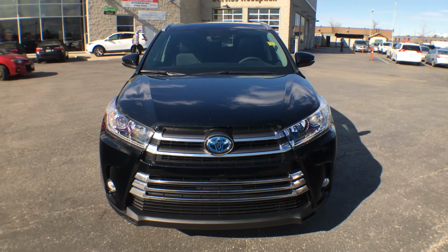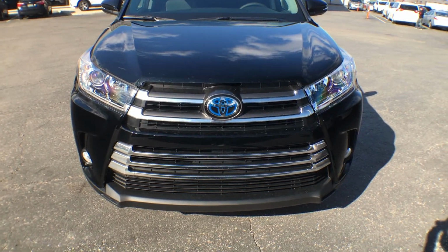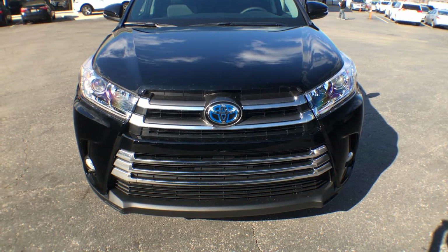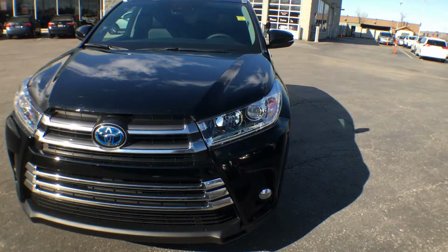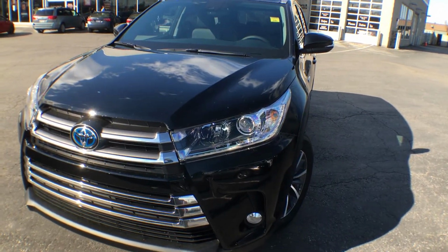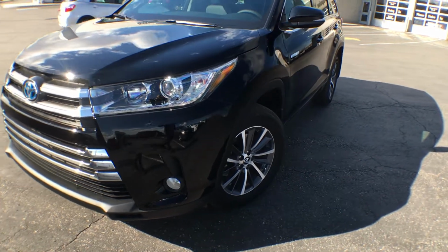Now, starting at the front here, we have this beautiful grille. It does have a bit of chrome in it, as well as your chrome Toyota emblem, which of course has blue wrapped around it to symbolize that you are driving a hybrid vehicle. Our lights are projector style halogen headlights. We also have LED daytime running lights, as well as integrated fog lights.